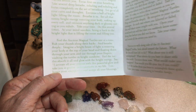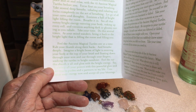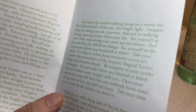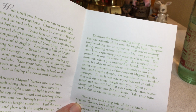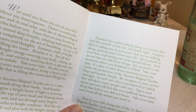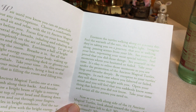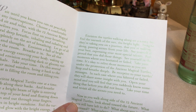Say, I can activate all your powers with this powerful glow and take you as guides and as partners in my life. I enhance your energy now and accept all your blessings. Envision the turtles walking along on a sunny day. Feel the warmth of the sun, the bright light. Imagine they're taking you on a journey that you're walking along, passing scenes from your life. See yourself at your best, expressing your most special talents. Feel proud that you did those things.